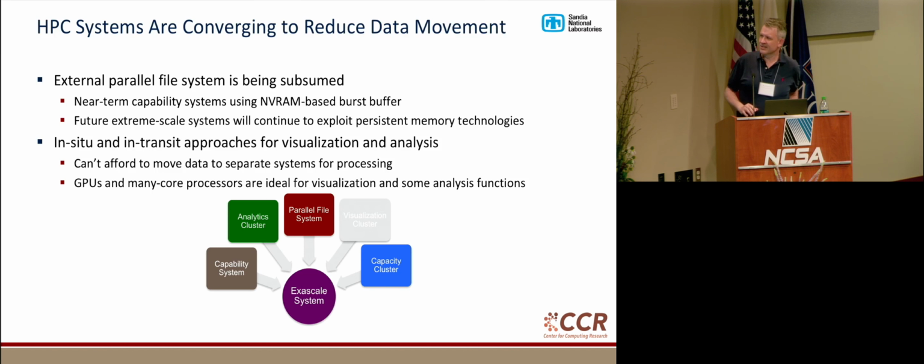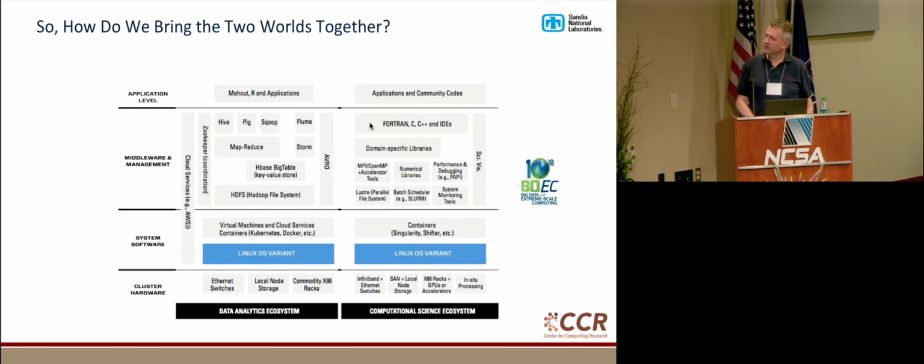This is just a slide on what I mentioned before and what Bill mentioned as well. Most of the things that we want to do on an HPC system now have been subsumed into one system because we can't afford the data movement. And so we're going to try to support multiple different software stacks and various variant software stacks on a machine anyway. Right? We're not only doing this to support applications, we're doing it to support system services. And the thing that we're most concerned about, again, is how do we bring these two worlds together? What's that spanning layer that will allow this to happen?